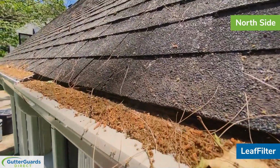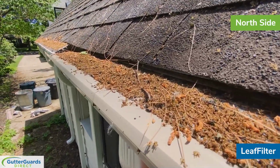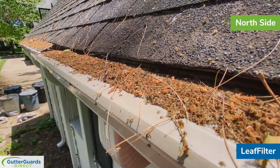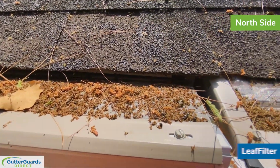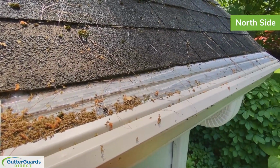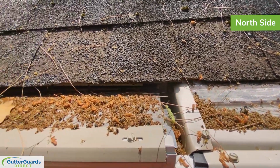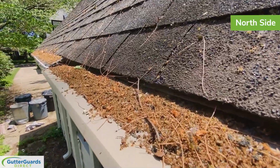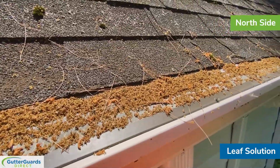The big question mark at this point is the fact that you have all this debris sitting on top of it, because it sits flatter inside the gutter, it is more like a shelf, and it's more likely that things will sit on top of it. If you compare MasterShield and the LeafFilter system, there's very little sitting on top of MasterShield, a little bit over to this left side, and then over here the top of LeafFilter is basically covered.